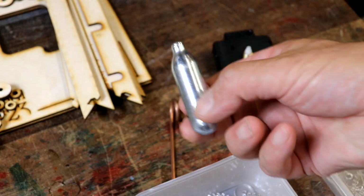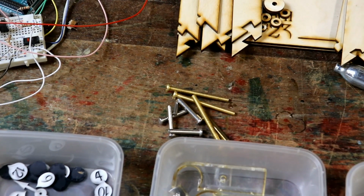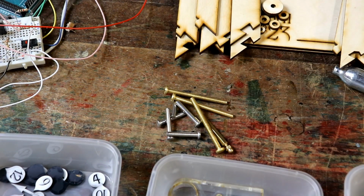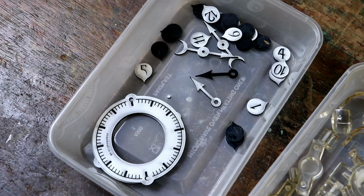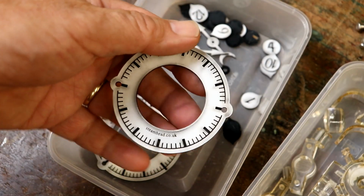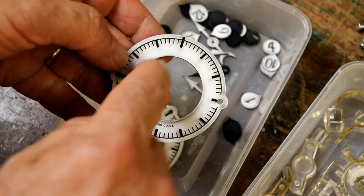The nitrous oxide bottle that will need to be painted, an assortment of fixings, brass screws, nuts and bolts and rivets and things like that. Then we come to the plastic components. So we've got the engravings. I'd really like your thoughts on several points concerning the development of the kit, how I do it.